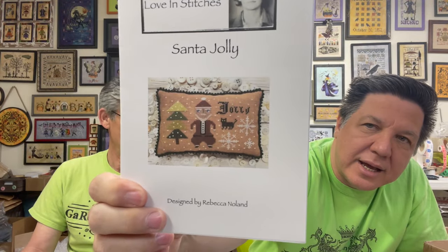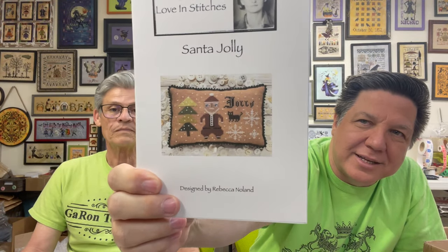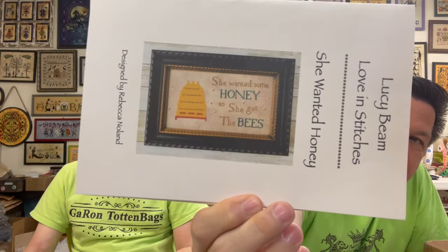One day is coming. This is Santa Jolly. Look at those pants. Those are pants like MC Hammer. Parachute pants. I love it. It's so cute. It's weird. This is She Wanted Honey. She wanted some honey, so she got the bees. It's a woman with a plan. This is smart.